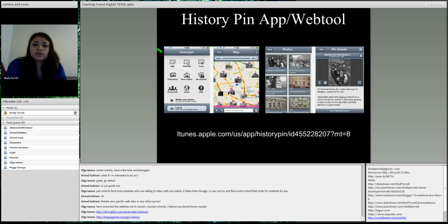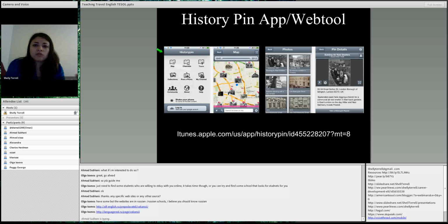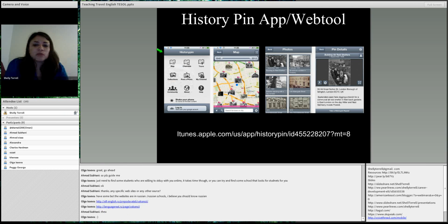Another great tool is History Pin app. Now this one actually shows you nothing but black and white and old pictures, classic pictures. So for your adult students, they might find the history very, very interesting. I know in Europe, a lot of Europeans are interested in this, especially adults. They want to know the history behind, and they want to see pictures. Now, all of these pictures were shared by the community, by people who scanned their pictures and then uploaded them to this History Pin app. So it's very, very nice.